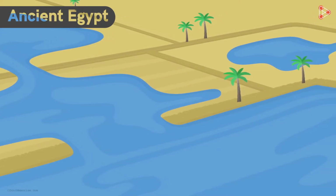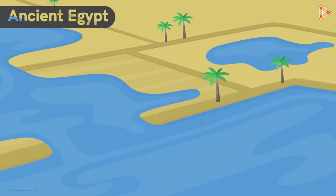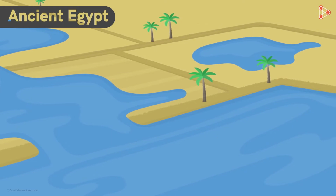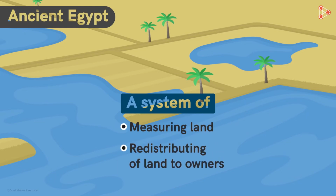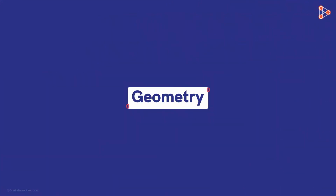This used to put the landowners in a problem. After the flood, the boundaries of lands would dissolve away. So nobody would know which part of the land belonged to whom, and this would result in confusion. As this was an annual problem, they came up with a system of measuring land and redistributing it to the respective owners after the flood. This system of measuring was one of the factors that gave birth to the word geometry, which we study today.